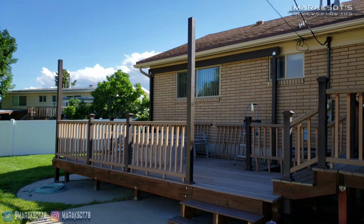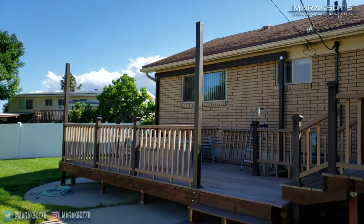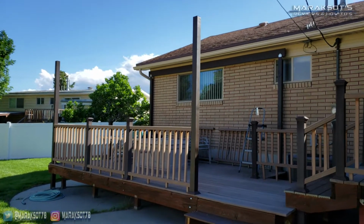Hey, good morning. It's been about 3 days since I last recorded anything. As you can see behind me, we've got a little bit of progress made on the pergola. I was initially thinking I would film more of the process, but I just got busy doing stuff and didn't do it. But here's where we're at right now.